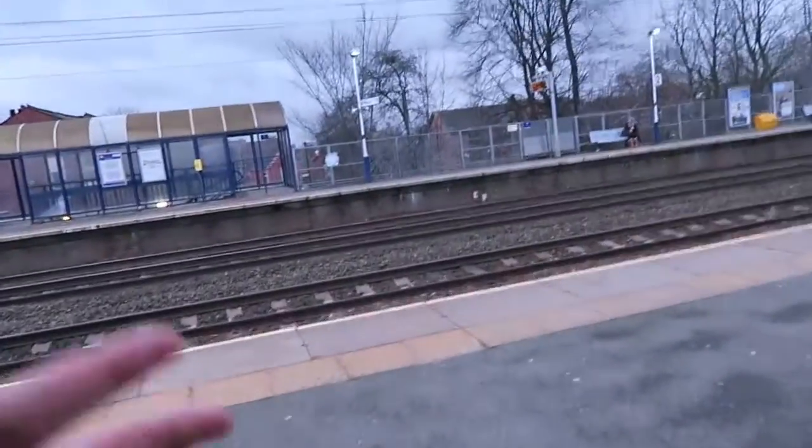As you can see, the Manchester potholes behind us there. The roads here are about as good as India. Welcome to the north.